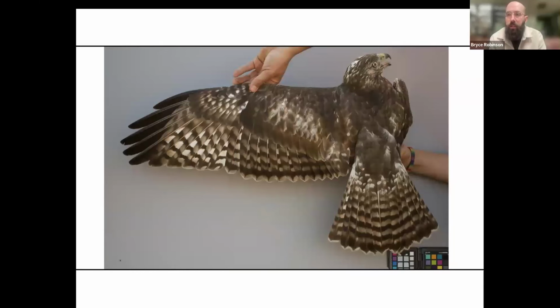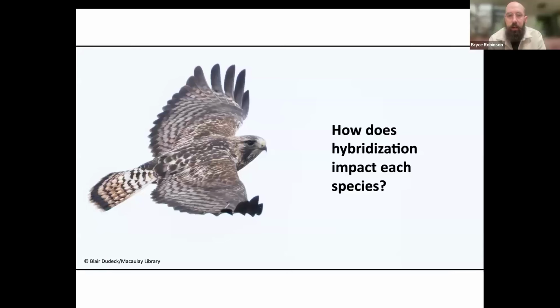So are things with a more half-and-half mix first generation hybrids? Are things that are more on the rough-legged hawk spectrum, more towards the rough-legged hawk? Are they things where hybridization was a few generations back and they've since backcrossed into the rough-legged hawks, things like that? I should also say that Rob Domenech out in Montana has caught two hybrids now, and we actually have the blood from those as well.